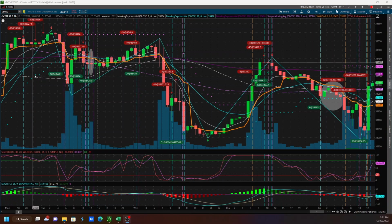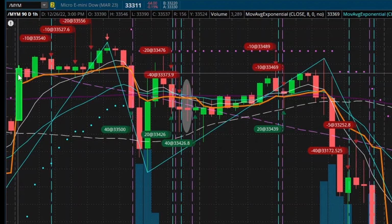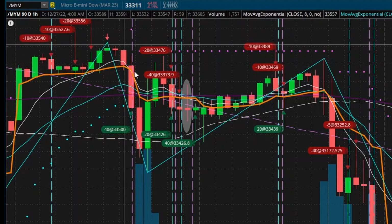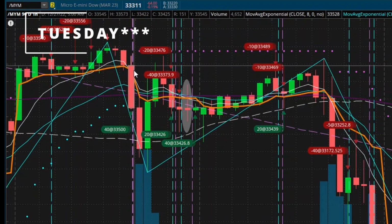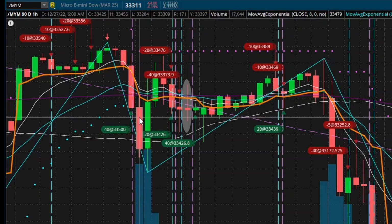I just wanted to point out some of these really long candlesticks you see here. Each candlestick represents 1 hour. When the market opened on Monday, this candle on the left had a range of 156 points. What does that mean? Basically from the top of the wick to the bottom of the wick, from high to low, that's the range. Then some significant candles here, like this one is 151 points, and this next candle is 171 points.